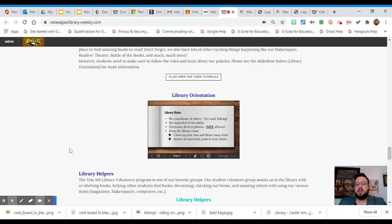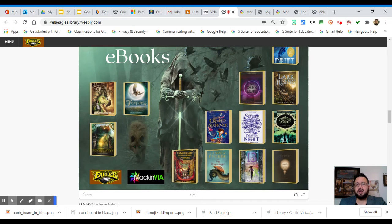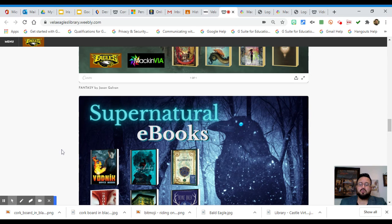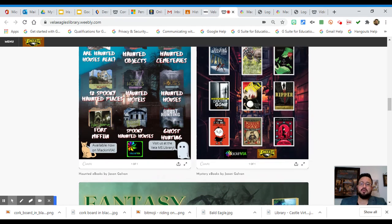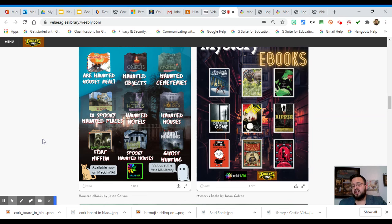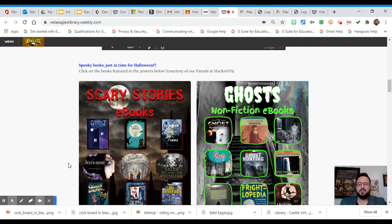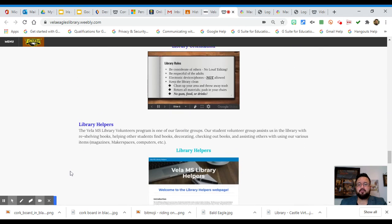Do you have fines? Now, right now, since we're doing all virtual instruction, if you read or check out any of these books from Mac and Via and Destiny Discover, you have 2 weeks to read them, but there's no fines. When the 2 weeks are up, the book just goes back into the system. A lot of these books are single use books, meaning that if you have it checked out, somebody else cannot read it. So if you see a book and you want to read it, but it's checked out, don't get discouraged. It just means you're going to have to wait a little bit for it to be available again. It just means that somebody else is reading it right now.